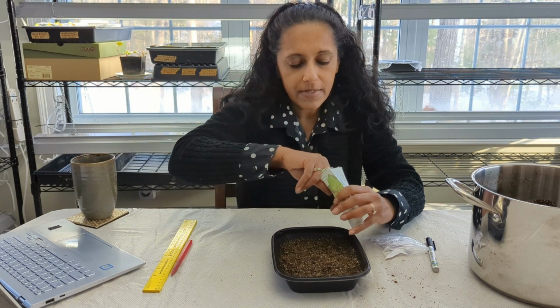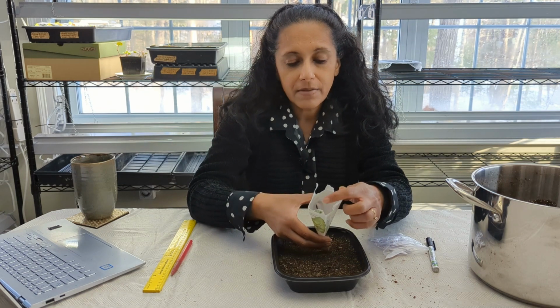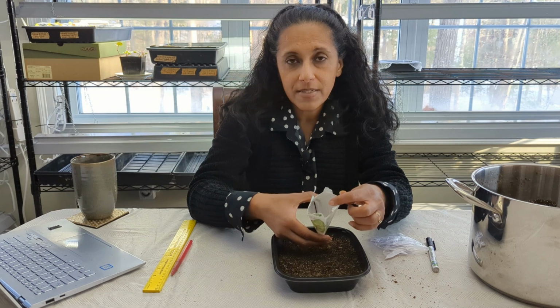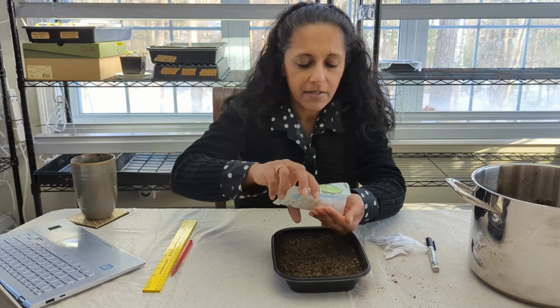And there is a lot of information on the inside of the seed packet, as is the case with many of the Botanical Interests seeds. So just keep that in mind if you do buy any seeds from Botanical Interests.